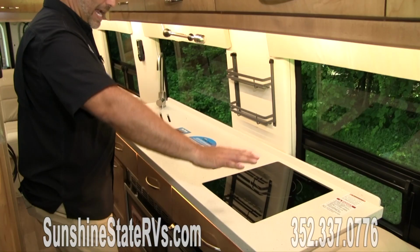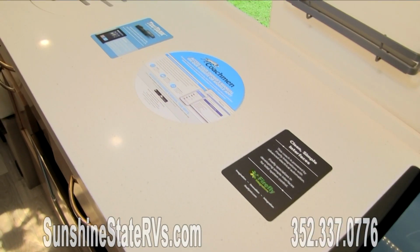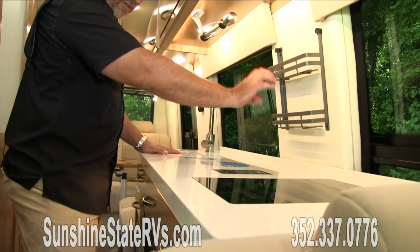But one of the cool things about this Q model is how wide open this area is here. So you have your induction stove, you got your sink and salt and pepper holders. I don't know how much salt and pepper one human needs, but there's a lot of it there.